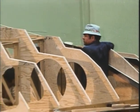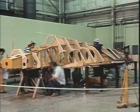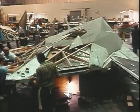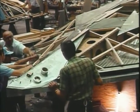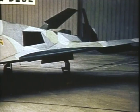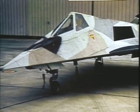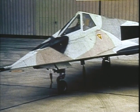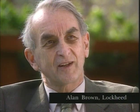At the time, Echo 1 could only calculate radar's effect on flat shapes, so Lockheed had to design a plane with no curved surfaces. By 1977, they had built the first pure stealth aircraft, the small, very stealthy Have Blue. The Pentagon was stunned. The interesting thing about the Have Blue, when it demonstrated this very low radar cross-section, was it suddenly became an answer in search of a question.